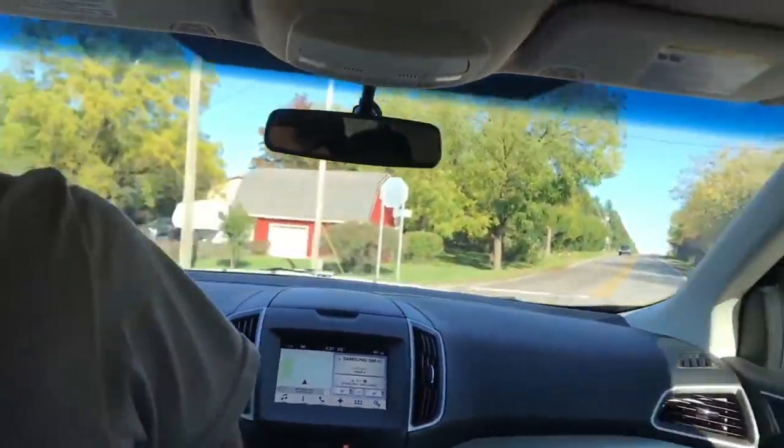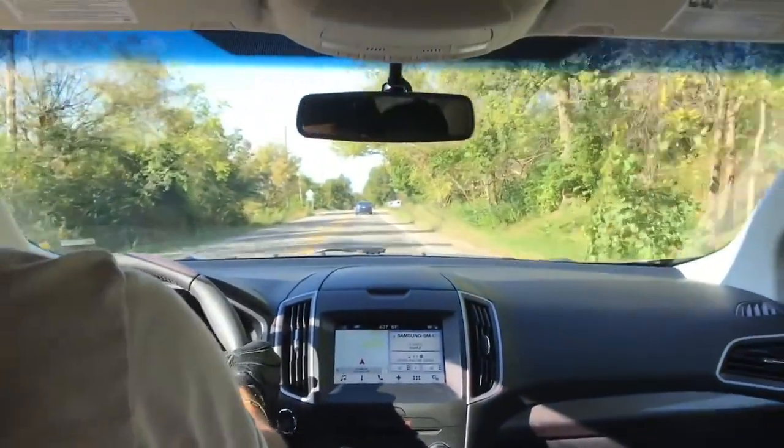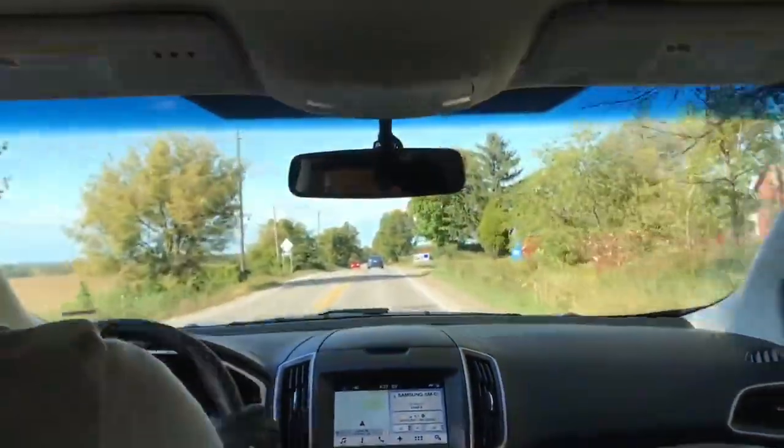Watch out for the understeer in this thing, though. Woohoo! Kick it loose.